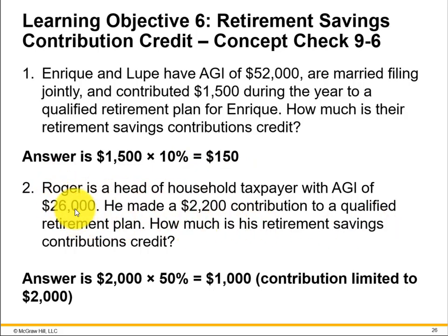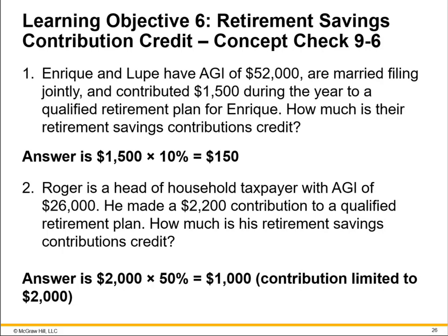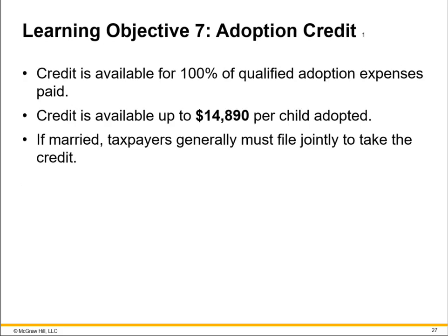Head of household with 26 makes $2,200, but you can only consider 2,000. So the income's low enough that it's still in the 50% range, but only the 2,000 counts, so the credit is $1,000. And by the way, that is a non-refundable credit as well.